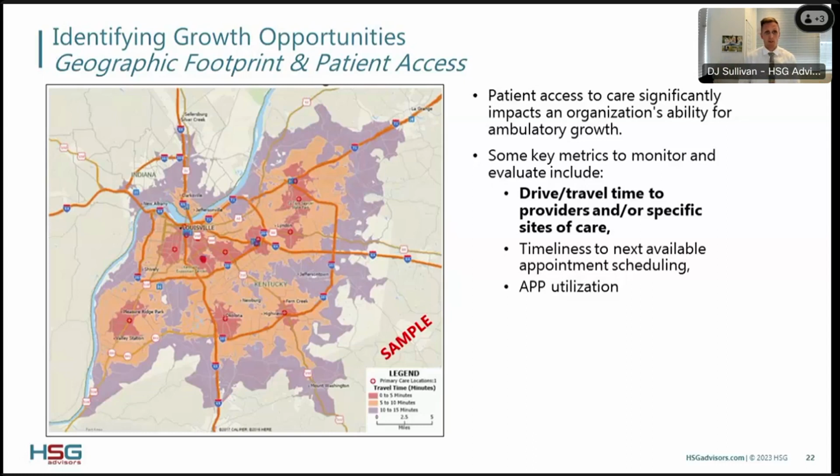So how do we need to think about strategically, geographically, where we're at today and where we need to go? And so being able to build some aspects around that proactively and understanding not just primary care, but specialty locations, the other ambulatory sites, aspects like that, maybe incremental pieces we need to start to think about.